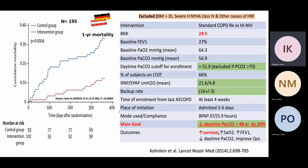This is the German study, or what we refer to as the Köhnlein study. It showed a mortality benefit, and as you see in the graph, the 2 curves are clearly and drastically different. But I want you to pay attention to their inclusion criteria and study characteristics, because if we want to translate this into the clinical world, we have to see what kind of patients they cherry-picked. First, they did not include sleep apnea patients, so we don't know what to do with them.